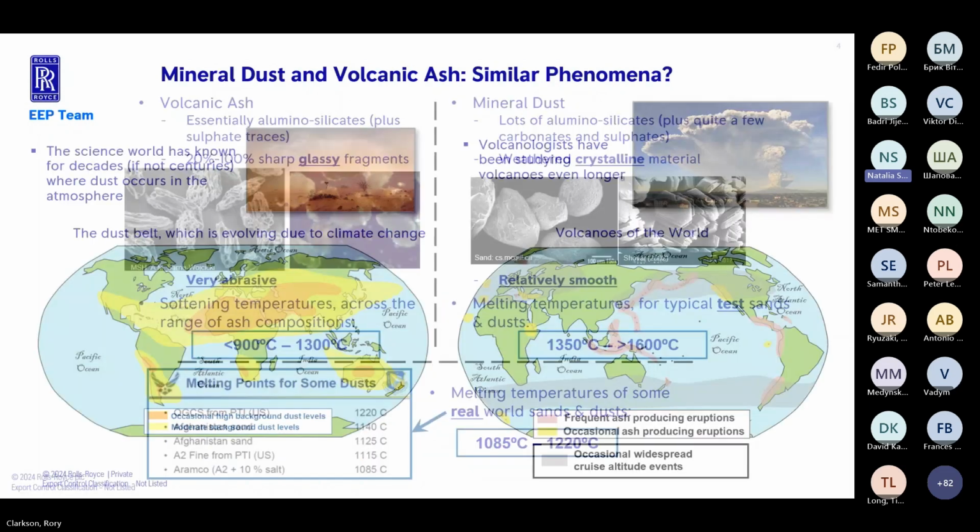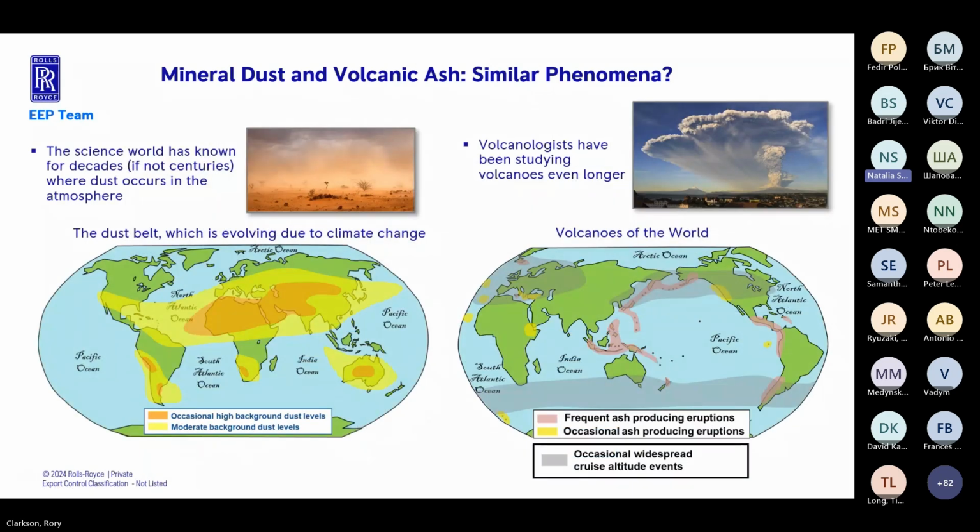So what is the big difference? So the next slide coming up, geographically, this is a bit of general knowledge if you didn't know it. They do occur differently on the planet at different locations, and tend to occur at different altitudes.